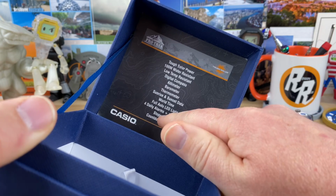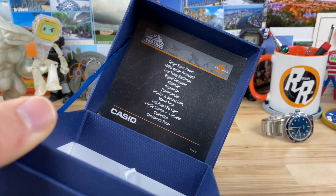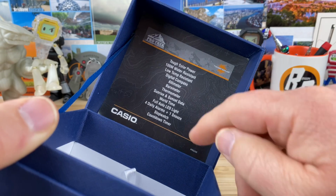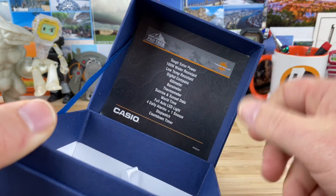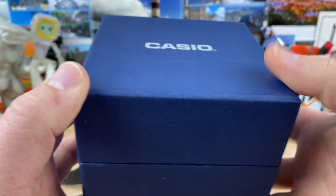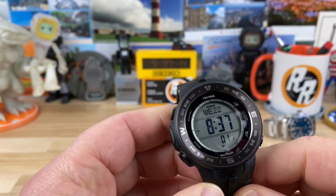I'll show that. 4 daily alarms plus a snooze. The alarm is plenty audible and will work. I'm not going to demonstrate that because I'm not going to set the alarm. But stopwatch and countdown timer. Pretty much what else do you need out of your watch? That's going to do everything you're going to need it to do.